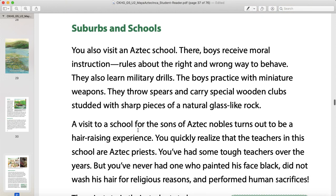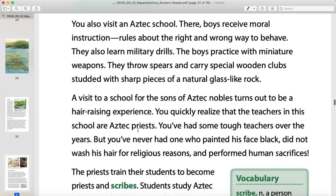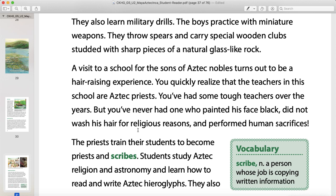All right, the suburbs and schools. You also visit an Aztec school. There, boys receive moral instructions, rules about the right and wrong ways to behave. They also learn military drills. The boys practice with miniature weapons. They throw spears and carry special wooden clubs studded with sharp pieces of natural glass-like rock. A visit to the school for the sons of Aztec nobles turns out to be a hair-raising experience.